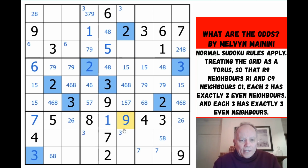We can unwind it. That 9 is now a 9. One of those two is a 9. Let's be a little bit more careful from now on. 4 in one of those two. No, that doesn't take me forward. Okay, but now we can be a little bit more careful. This 3 has been done. It's got definitely 3 evens now, so that is odd. And that conclusion stands for a better reason this time than because that had to be a 2.